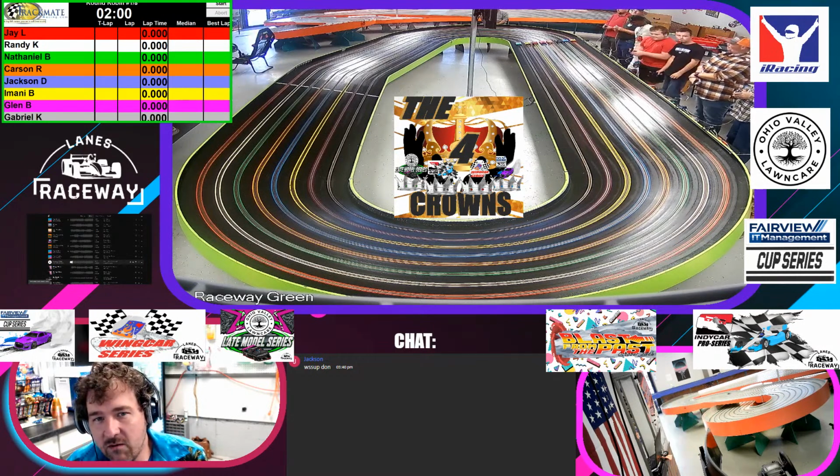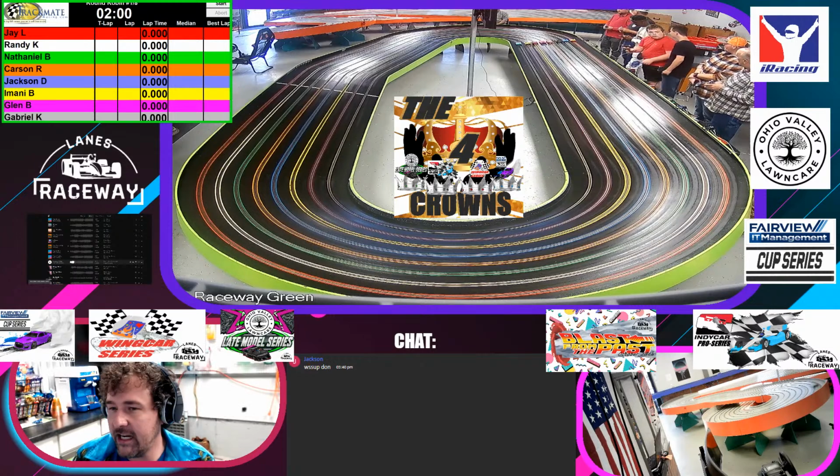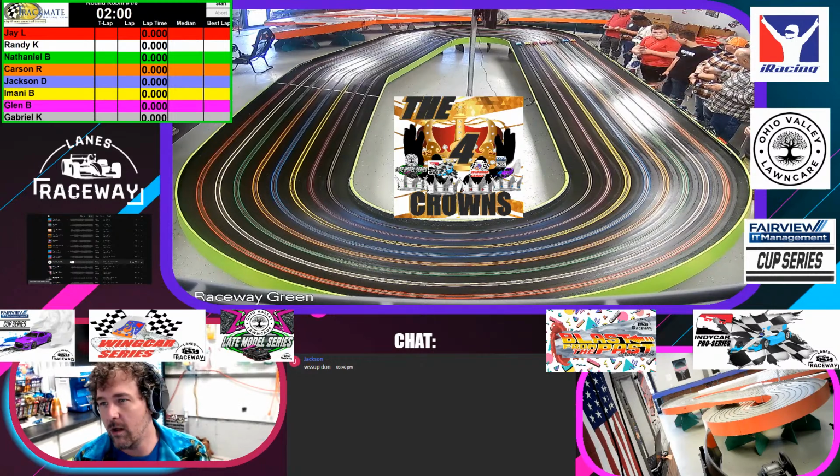Jay on red lane, Randy on white lane, Nathaniel Burden on green, Carson Ross on orange, Jackson Darty on blue, Amani Baxter on yellow, Glenn Burden on purple, Gabriel Kirtley on black lane. It's going to be a show. Here we go. All right, racers, watch your lights.